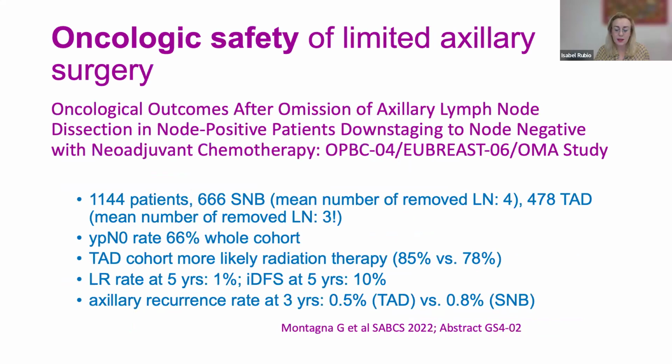Of course, there is this study just published and presented last year in San Antonio, where you can see, and this is very current data from the last years with more than 1,000 patients, and in those patients with a 66% pathologic complete response in the axilla, that is really a very, very high number. The mean number of removed lymph nodes was 3. So this means that we are removing at least 3 lymph nodes in this type of patients. And when you look into the local recurrence rate at 5 years, they are very low.